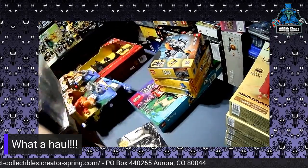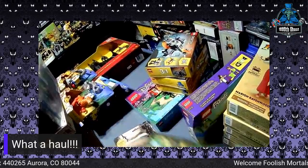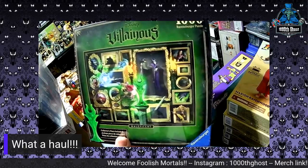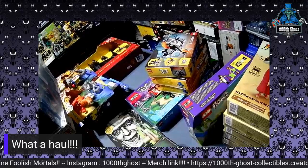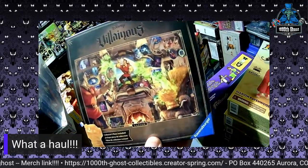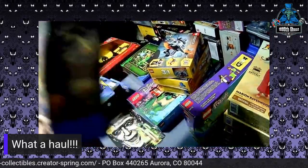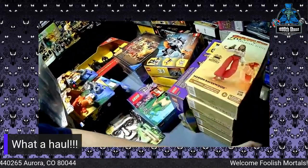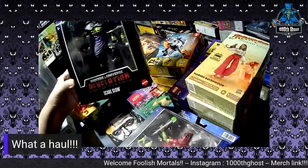Okay. Then I picked up a couple new puzzles because I've been buying these as I see them. This is the Villainous puzzle for Maleficent. And then the puzzle for Gaston. I like these Villainous puzzles. I have a whole bunch of them. I haven't put any of them together yet. Don't know if I ever will. We'll have to see.